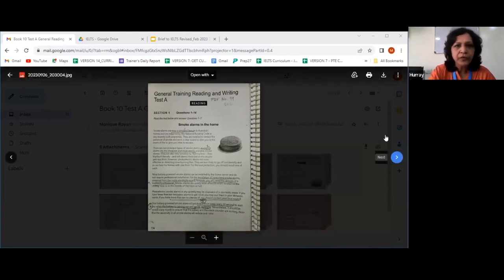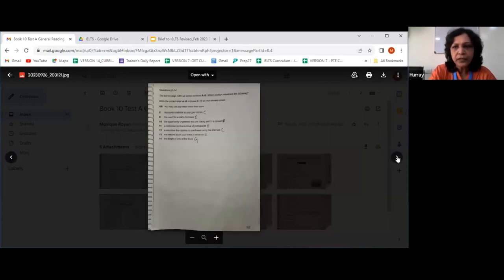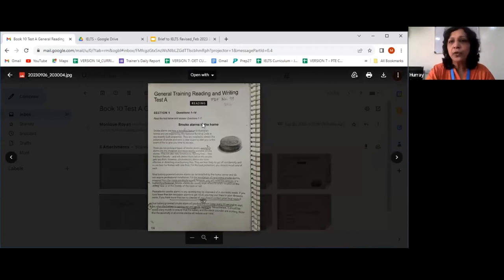Now, if we look at the questions for this particular passage, it reads in the passage itself. So first you need to read the instruction. Section 1 is for questions 1 to 14. However, like we saw in general reading, they would have two smaller texts. So for the first text or first passage, which is smoke alarms in the home, we have to read the text below, that is this text, and answer questions 1 to 7. So from this passage, we are only going to answer questions 1 to 7.